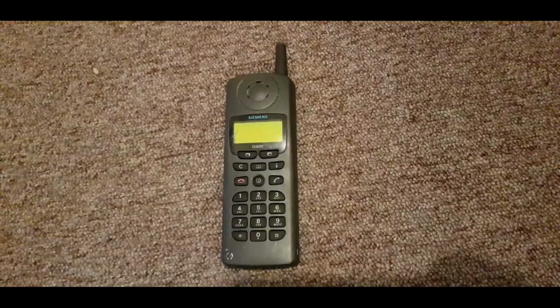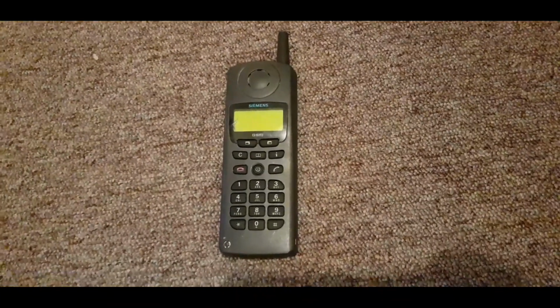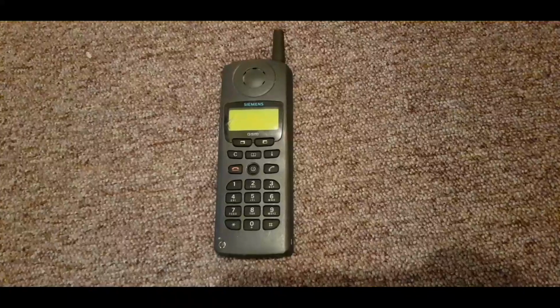Next is an old mobile phone. I think many can remember and can relate to this one.